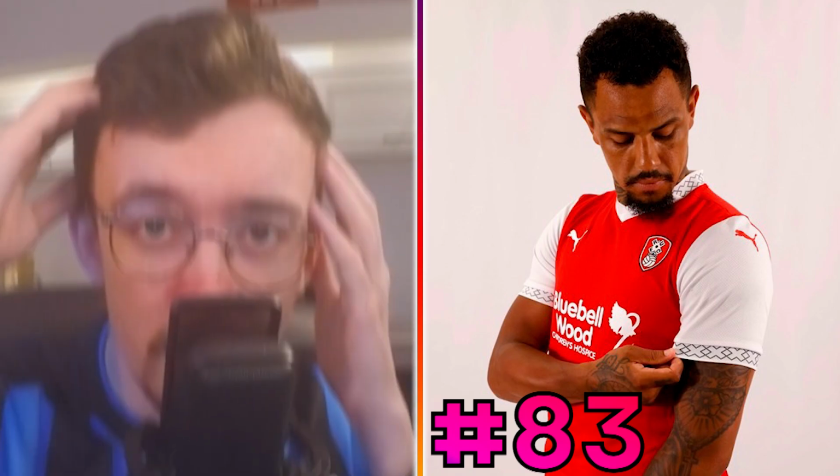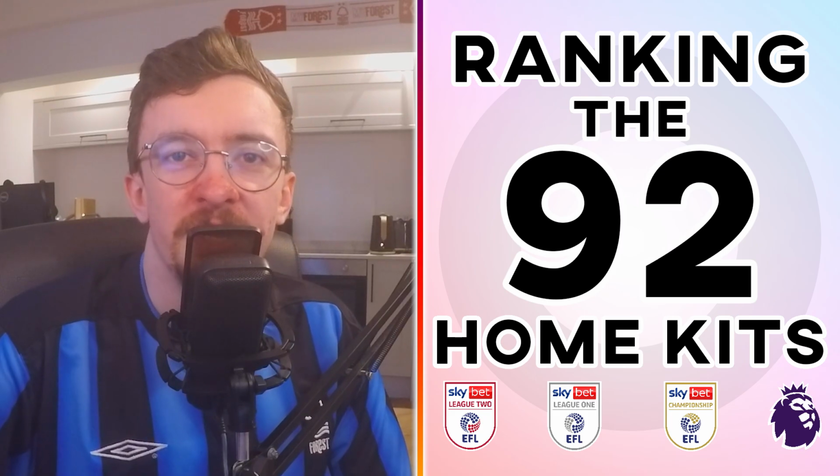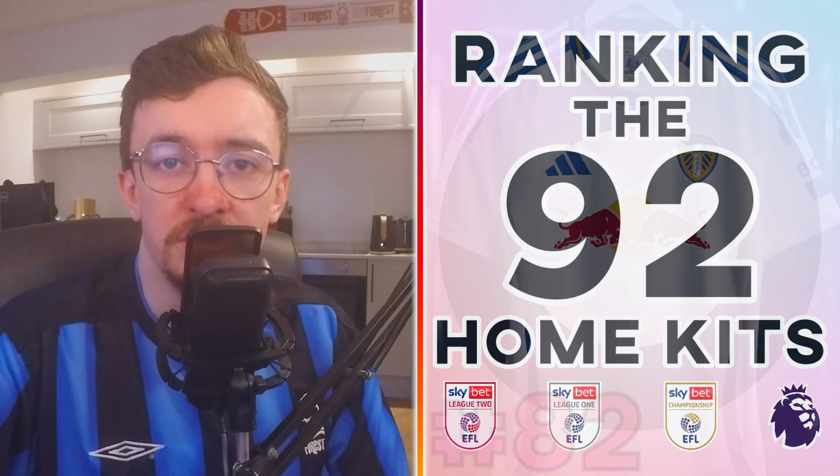It's another Puma template, but this time I can see some reasoning behind the collar and cuff designs. It's very much the same template as the previous 3, but this time the sleeves are a different colour. The cuff and collar features an X design, which looks to have been lifted from their badge. I like that, but then again, very plain. But it would also work as an Ajax kit, I think. It sort of works. And then in 82nd place, I've got Leeds United.